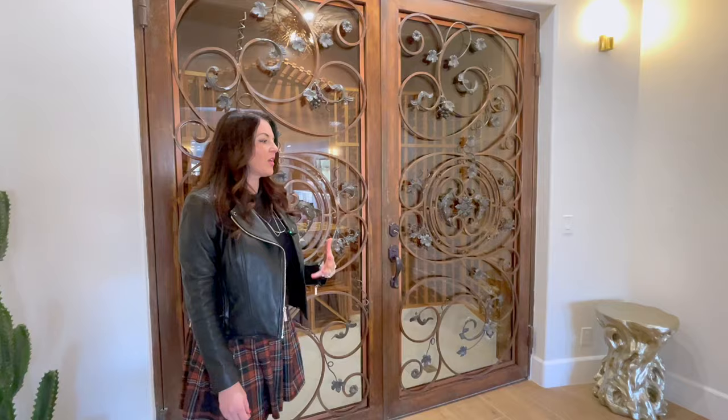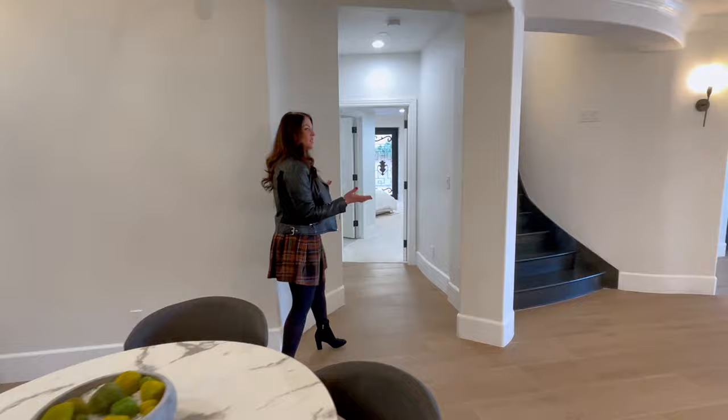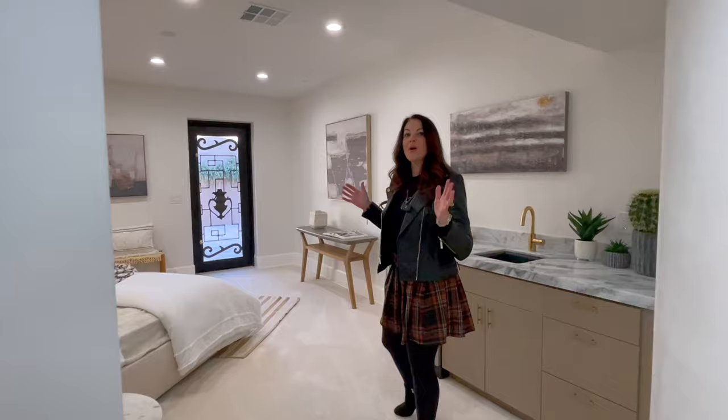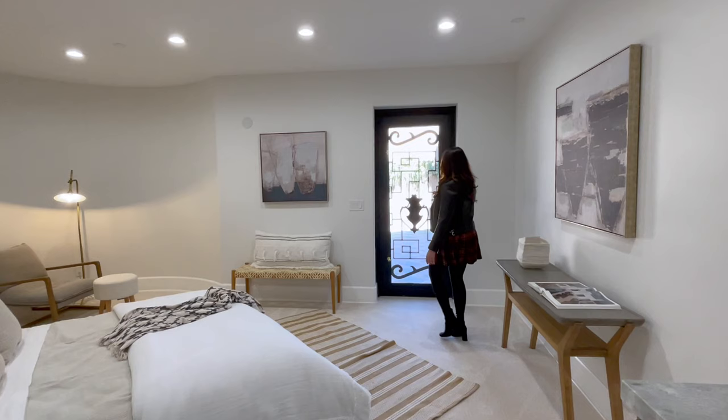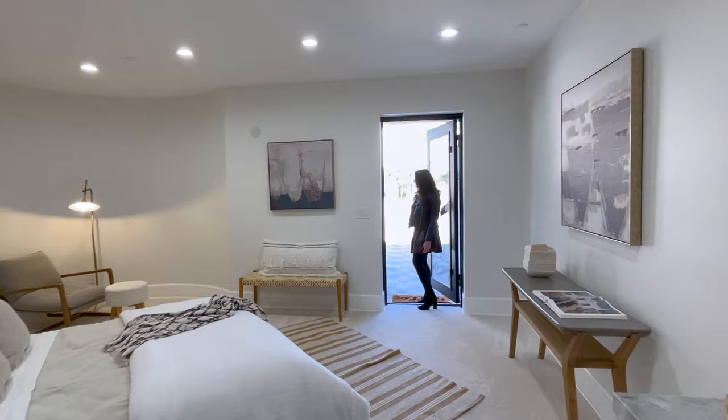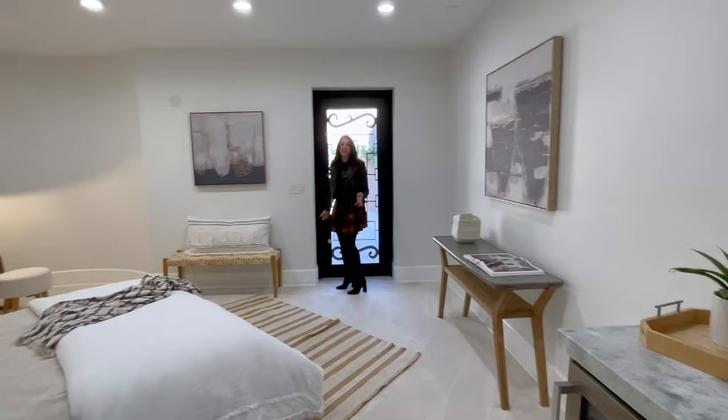And then let's head on over this way. Let me show you, this would be the casita. So remember from the beginning of the video that I talked about the casita entrance that was in that garage level. Well, this is how you access it from the inside of the home. And then here you see, this is how you access it from the exterior of the home, right? This is the garage level that I showed you in the beginning of the video. So for in-laws or guests or adult children, this is great for multi-generational living.